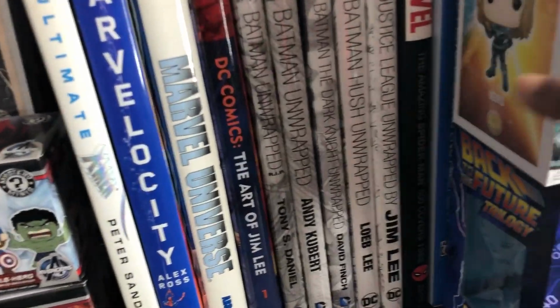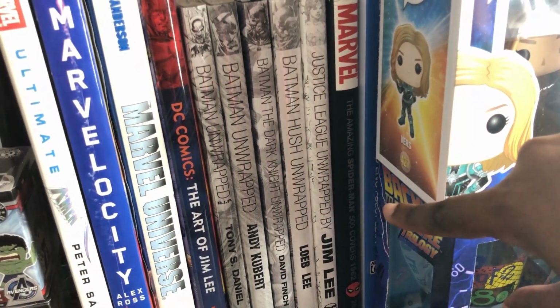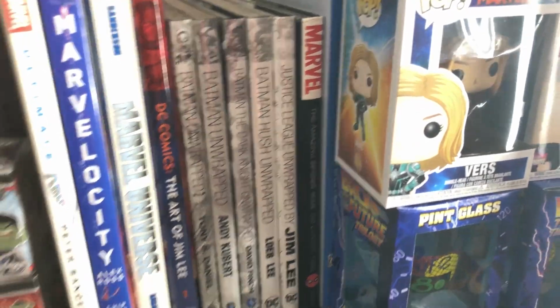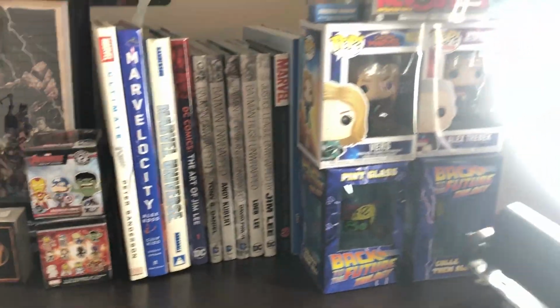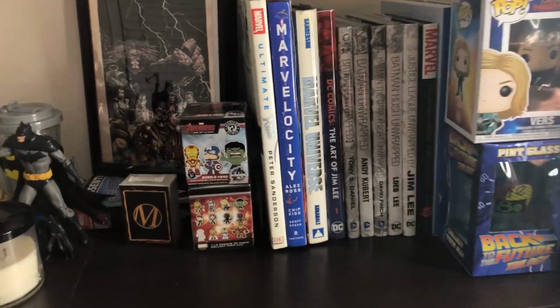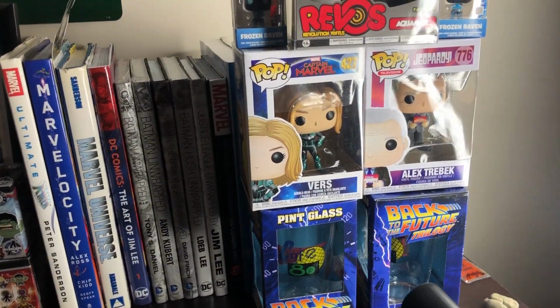And then here, it's so dark because there's light, but this is the Amazing Spider-Man 500 covers. So going from Amazing Spider-Man 1 to issue 500. Very cool cover collection. Love that art book. Gotta love eBay for getting it to me cheap. And then you guys have seen these pint glasses and Funkos in other videos. Actually, let's move this light a little bit.